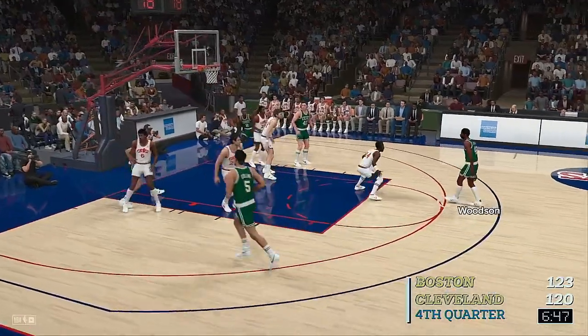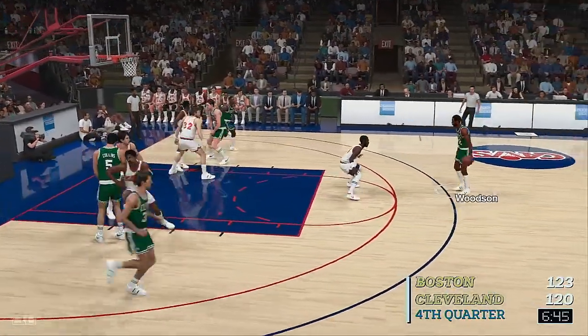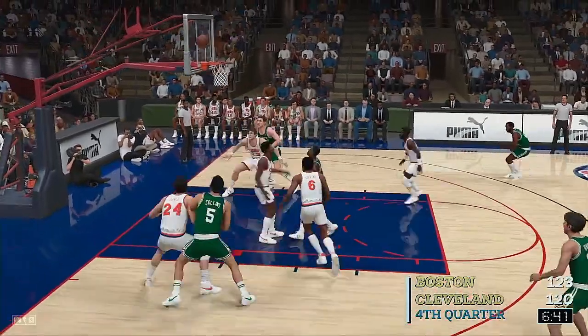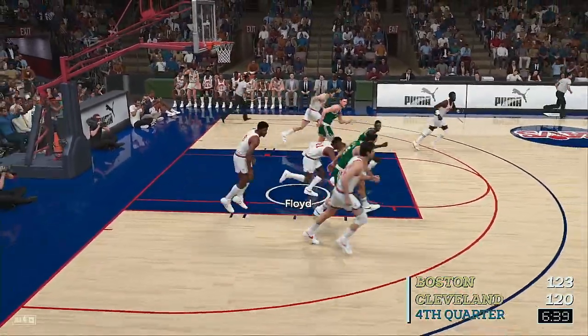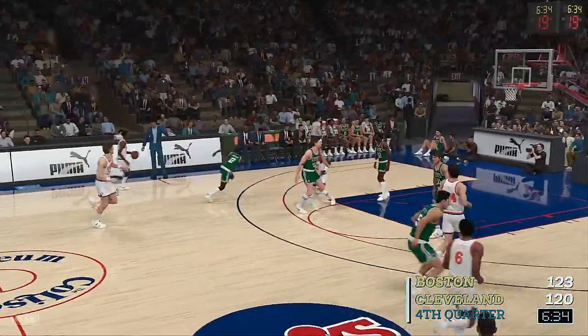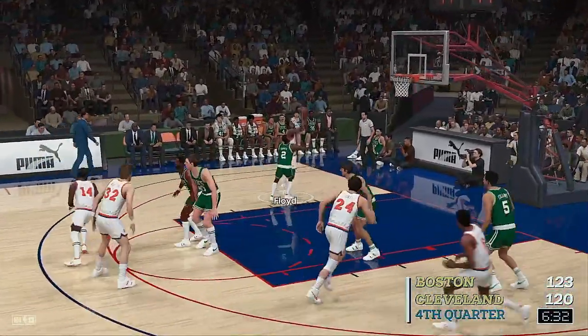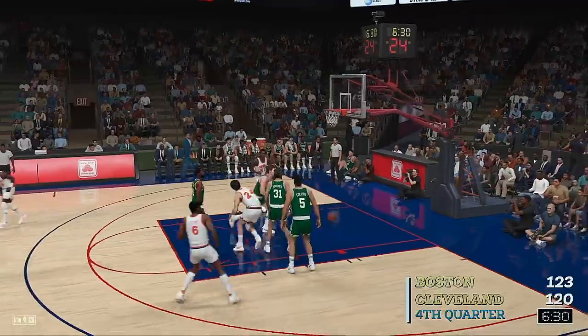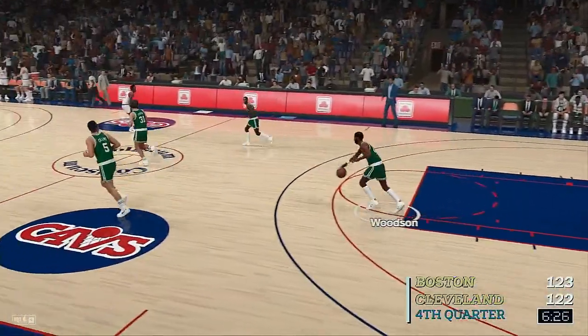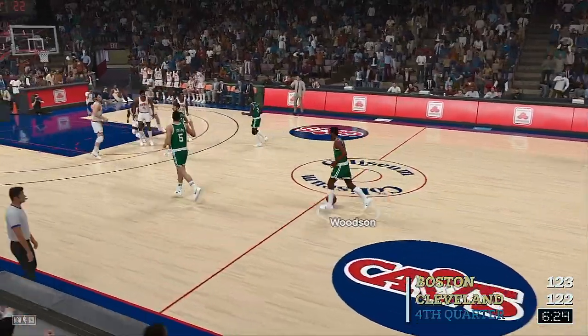Here's Woodson. To the inside. Here's Drew. And it's Floyd with the rebound. The Cavaliers trail by 3. There's the drive. And he gets the bucket. Floyd's got 22. That's on the defense. You can't let guys like him get this close inside.